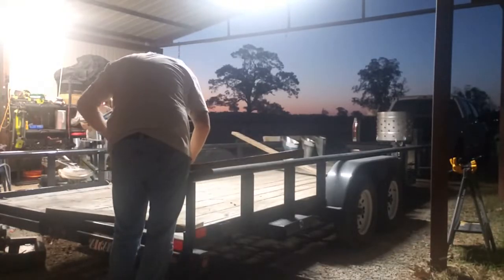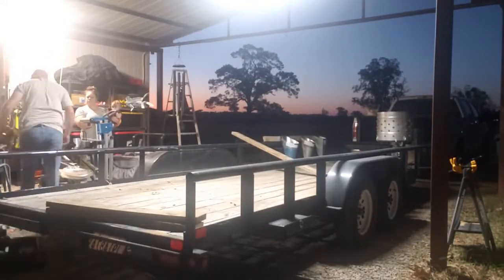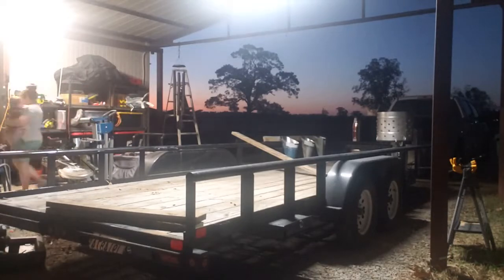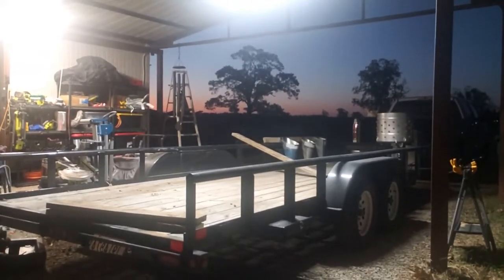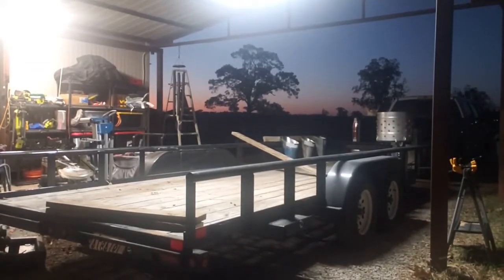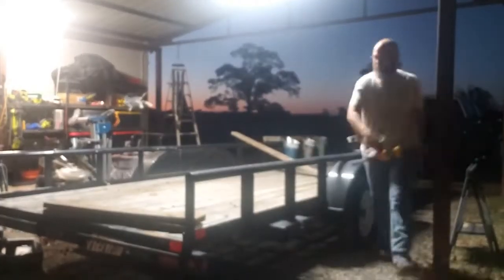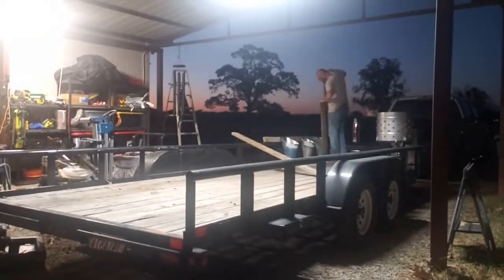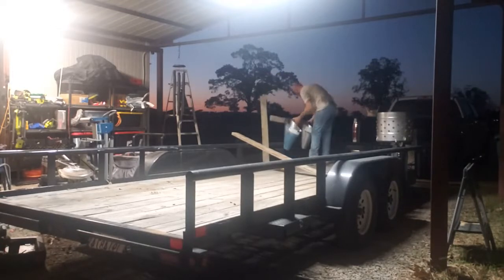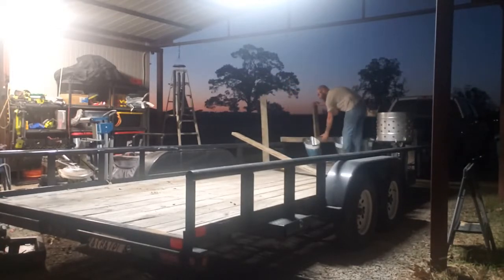We got our plucker and our scalders put at the front near the kill cones. And at the end of the trailer, we decided to set up our tables for eviscerating and cleaning the birds and throwing them in their ice chests.